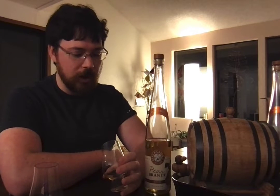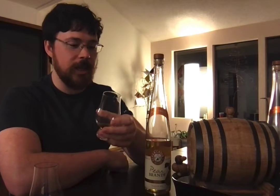But yeah, on the palate, very little burn. The pear brandy kind of burns down in here, a little bit of ethanol burn, but the aged pear brandy sort of burns just to the back of the throat as you swallow, which I associate with a bit of a tannic profile.